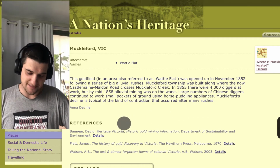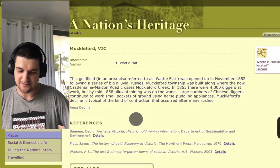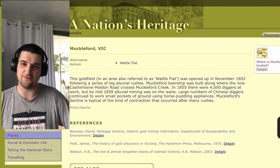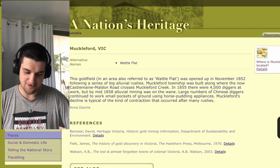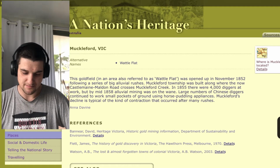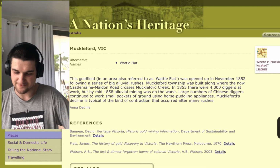What it means by that is there'll be the initial rush, and a few years later, the easy gold was likely picked out, and those diggers who just want to make a quick buck, they would hear of the new rush and shoot away to the next gold rush. Whereas we've got a few diggers who stay on the scene and continue cleaning up the remaining areas to mine, and often those guys made a fair bit of dough.